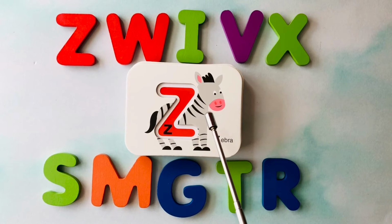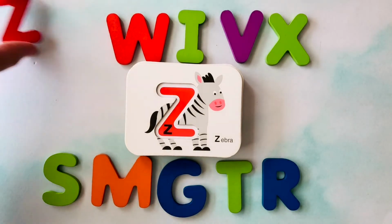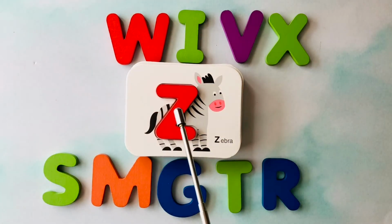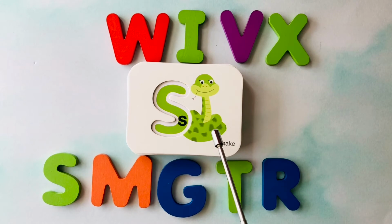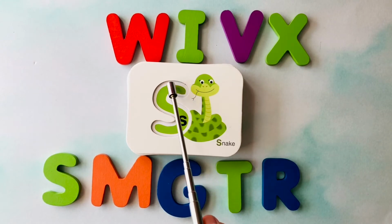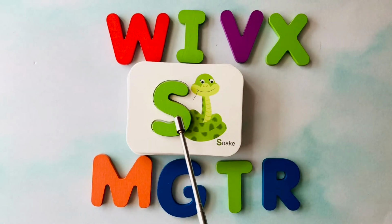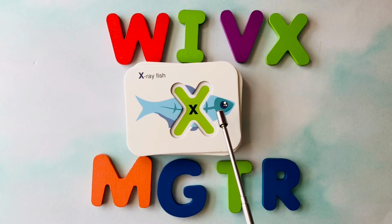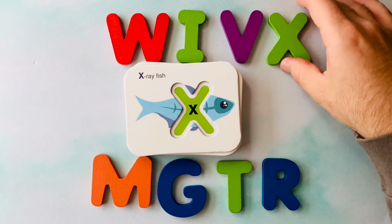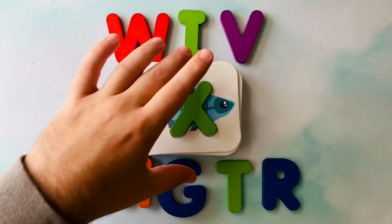This is a zebra. Zebra starts with the letter Z. This is the letter Z. Z is for zebra. This is a snake. Snake starts with the letter S. This is the letter S. S is for snake. This is an X-ray fish. X-ray fish starts with the letter X. This is the letter X. X is for X-ray fish.